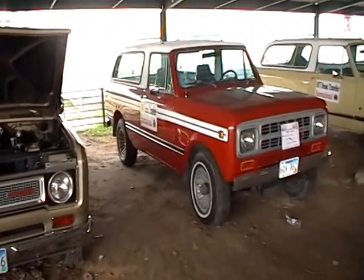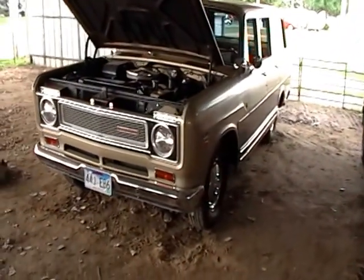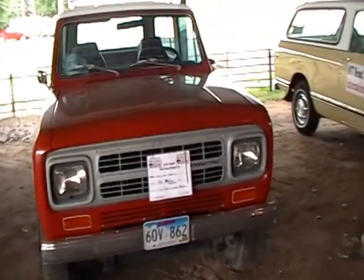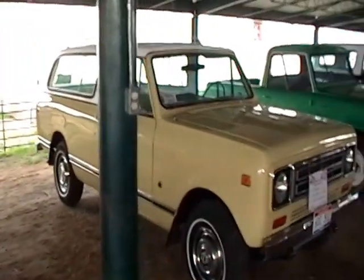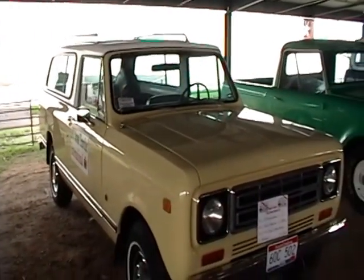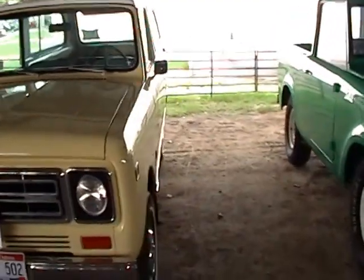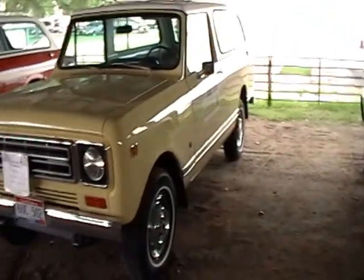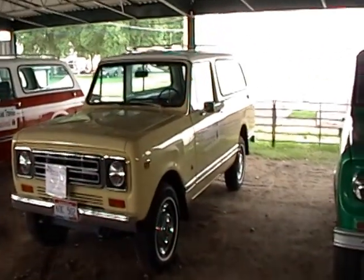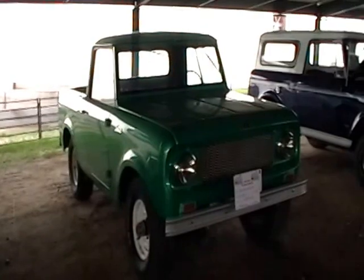So here's a 1980 Scout Traveler. This one here looks like it's a daily driver. Travelall, a 1010. This is a 1980. Here's a '77 Scout Traveler, and this looks to be in really, really nice condition. Somebody's obviously spent a lot of time and money on that one already. See if we can back up a little bit and miss the glare. Pretty tough too. Here's a '61 Scout out of Madison, Wisconsin.